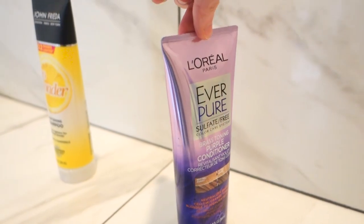I do find it's good to use with a blue conditioner or something, just because it can be a little orangey. And I really love the scent of this blue conditioner. It smells so good. It's not something you think would smell good, but then you put it on your hair and you're like, oh, I smell delicious. I smell like a blue shampoo. I didn't know I was missing that smell.